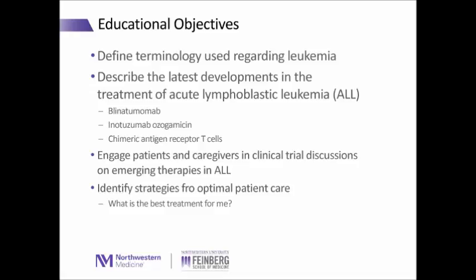The three treatments I wanted to talk a little bit about are Blinatumomab, Inotuzumab Ozogamicin, which is quite a tongue twister, and then lastly, chimeric antigen receptor T cells, which I won't spend too much time on because Dr. Stiff is going to talk about that at the end. And then how can we talk to patients and caregivers about how to have a clinical trial discussion with your doctor, and how should we be using all these new targeted therapies? And then to ask the question, what's the right treatment for me? Because there are so many different treatment options.